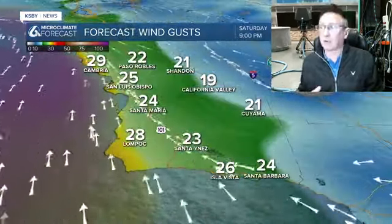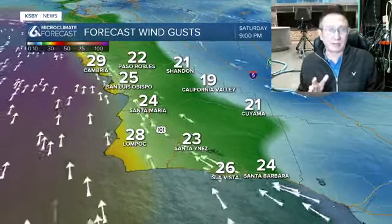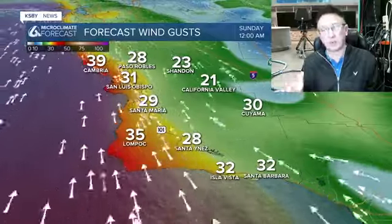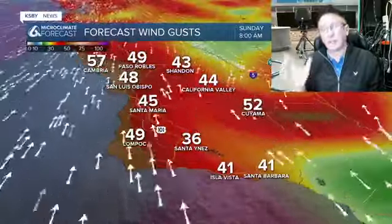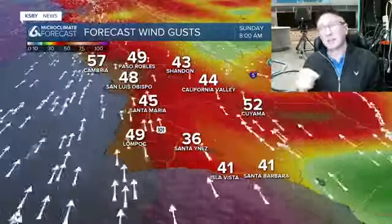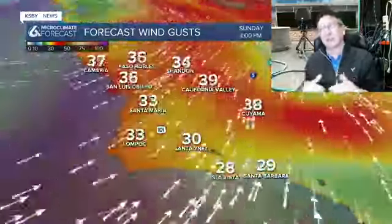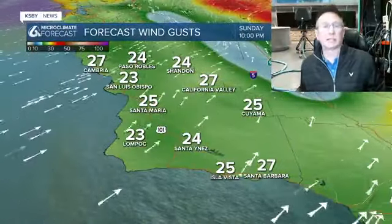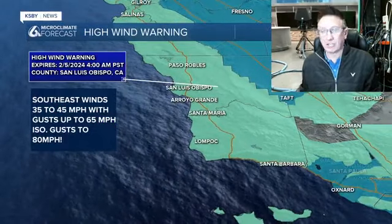Winds start picking up later on tonight. This is a 9 o'clock projection with wind gusts 25 to 30. Watch how this goes. By midnight, those wind gusts are 30 to 40, and then by Sunday morning, the wind gusts are 45 to 60, and at higher elevations, I think we could even see wind gusts of 70 and 80 miles per hour. This is the kind of wind that can knock down trees, cause power issues, and the like. So you can see even into Sunday night, the winds are significant.